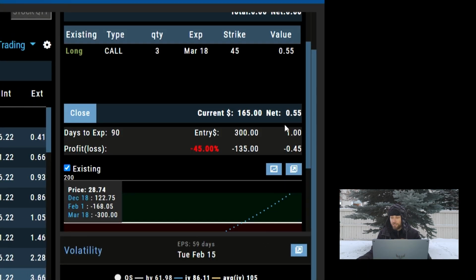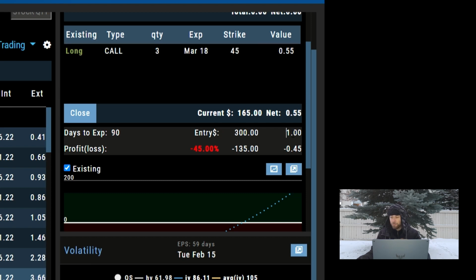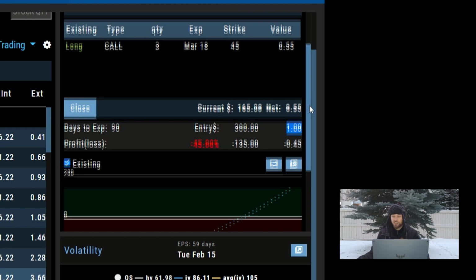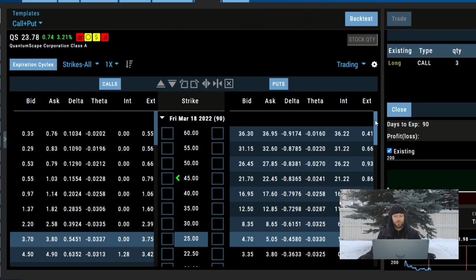And like I said, I haven't invested too much money. All I did was pick up 3 contracts and I paid about $1 for them. So overall investment is about $300. Again, I'm still waiting to see what that MACD does in the future here and if it signals a bullish or a bearish momentum here.